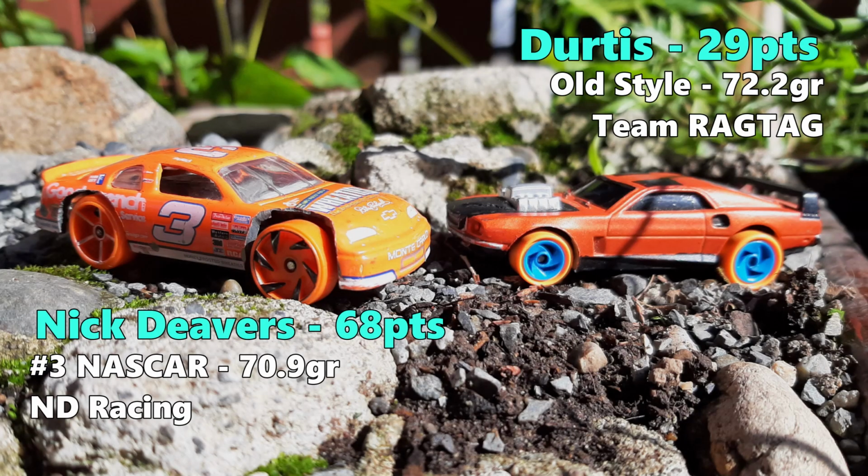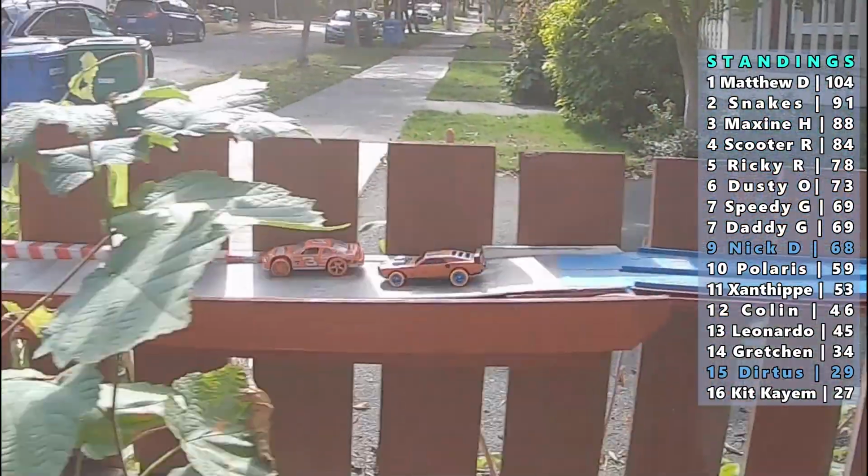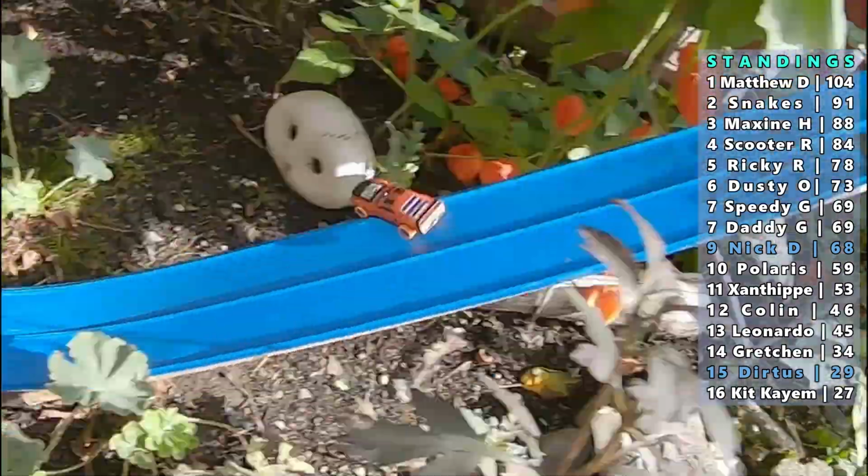Alright, next up, we got Nick Deavers driving for ND Racing in the number 3 NASCAR up against Dirtus, who drives for Team Ragtag. Dirtus is your number 15 car. Nick is your number 9 car. Nick's got 8 wins. Oh, Dirtus with a nice pass on the upper straightaway.